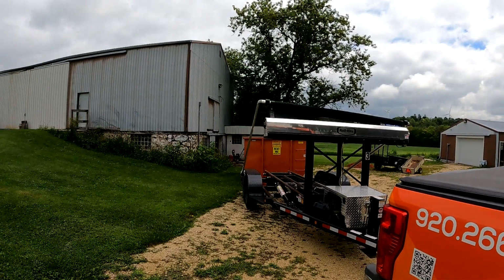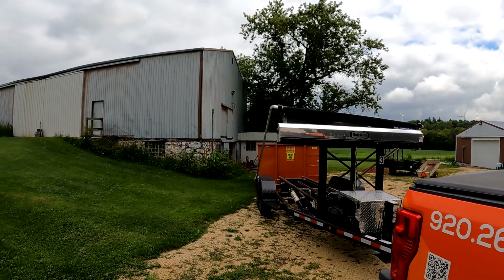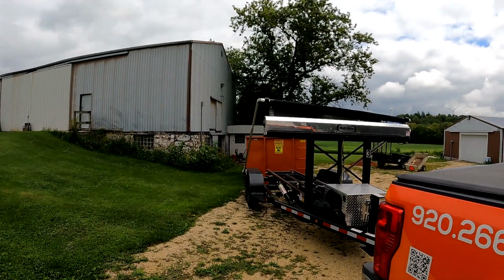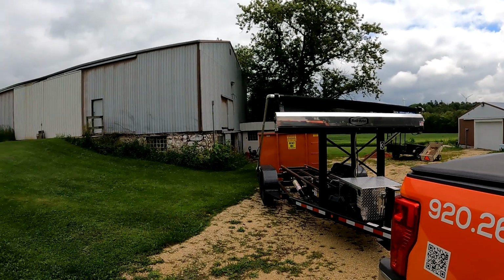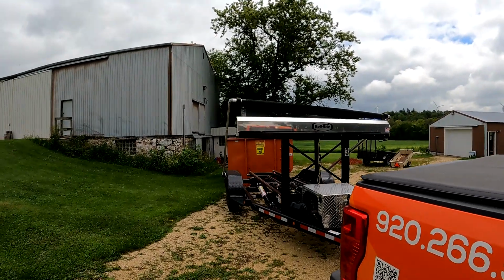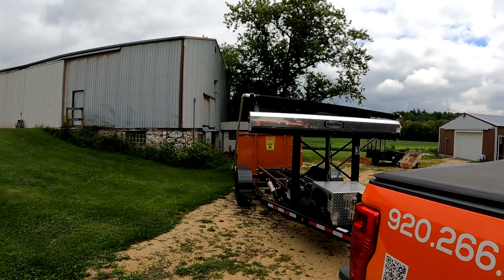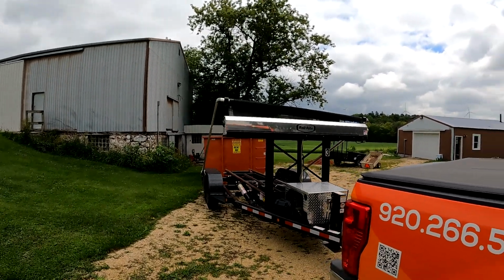All right, we got that 20 yard picked up into the dump, and we brought it back out into farm country here to its new home. Got it set, got paid, and now we're on our way to pick up, I believe, a 20 yard. So let's go get that bad boy picked up and get it to the dump.